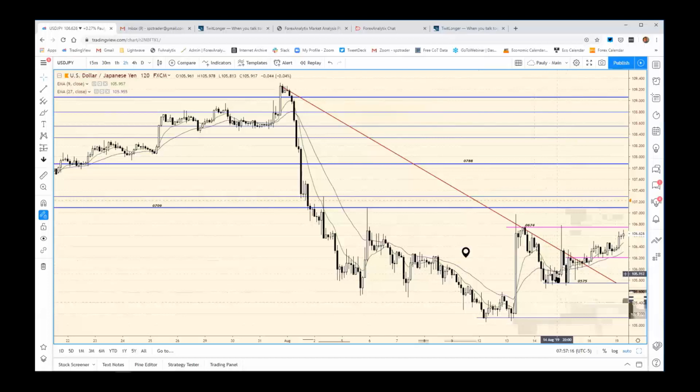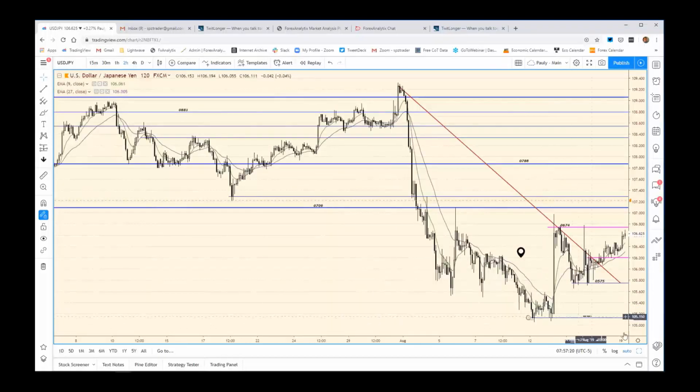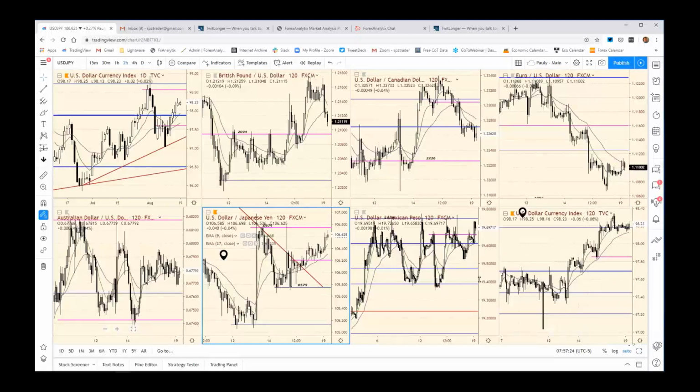But that's where the exponential moving average will help you if you use it in conjunction with your own trading. We're almost out of time, so let me just flip in here real quickly to the cross rates.